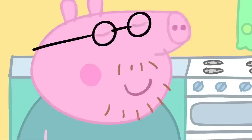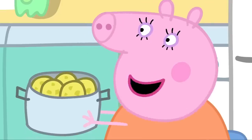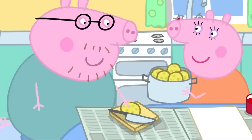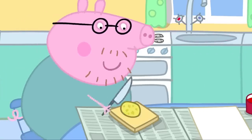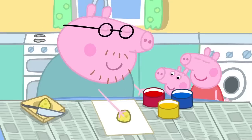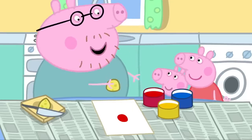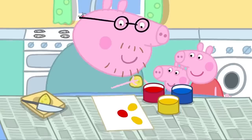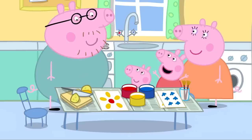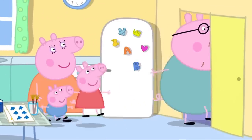Very good. Can I have a potato, Mummy Pig? They aren't cooked yet, Daddy Pig. Are you hungry, Daddy? I'm not going to eat it. Watch this. What is Daddy Pig doing? Ooh! Now, who can tell me what this is? Clever, Daddy.